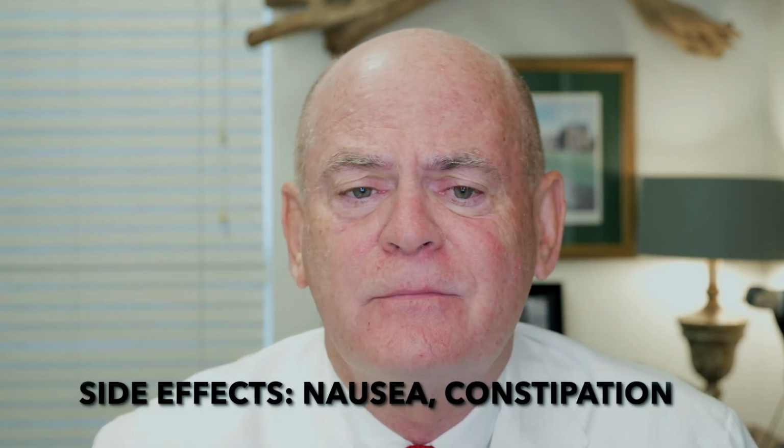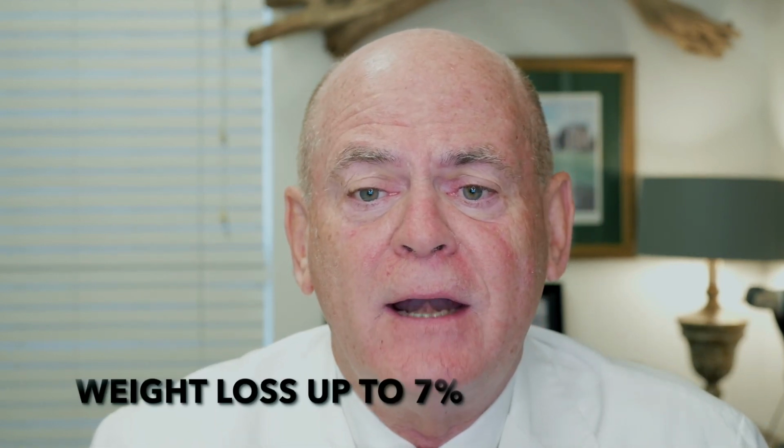Now, side effects are minimal. Nausea and constipation are side effects. It's interesting, weight loss up to 7% of the body weight can be seen with this because of loss of appetite. We talk about Topamax causing weight loss, but I really have not used this much. If I have a lady or man a little bit overweight, this can be their friend if they're on an eating program, to help them lose weight. We don't want to make them sick, but if it makes them not hungry, you can lose up to 7% of your body weight. So it's going to be interesting to see how this falls out.